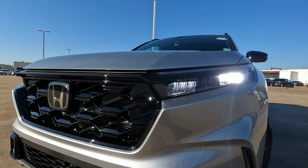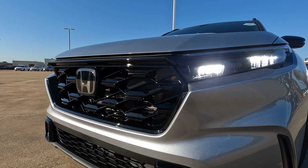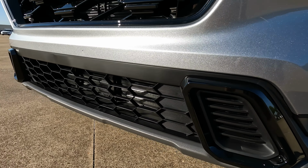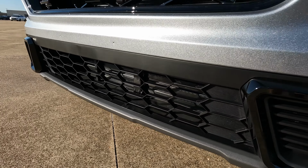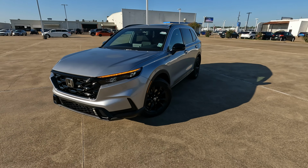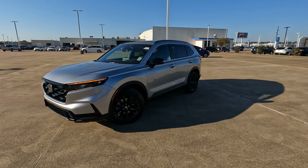And you will find a nice combination of gloss black with the upper grille. I'm going to have that Honda logo there in the center. And then, well, a little bit of gloss black here on the lower grille area, the front bumper, I should say, really more than the lower grille, but the lower grille there in the middle is more of a matte black finish. And this model is front-wheel drive, but you can go and option in all-wheel drive if you desire to.